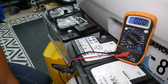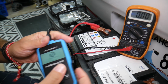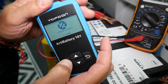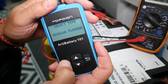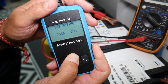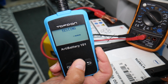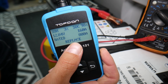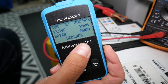But if I go ahead and connect the battery tester, see what's happening now guys. It says 12.84, right? And that's out of the vehicle after charge. That's an AGM battery. It's rated actually, this one, at 800 cold cranking amps. And if we go there at 800, see what we have guys here. Even though it's amazing voltage, we have only 160 amps, state of health only 3%, so that battery is shot.